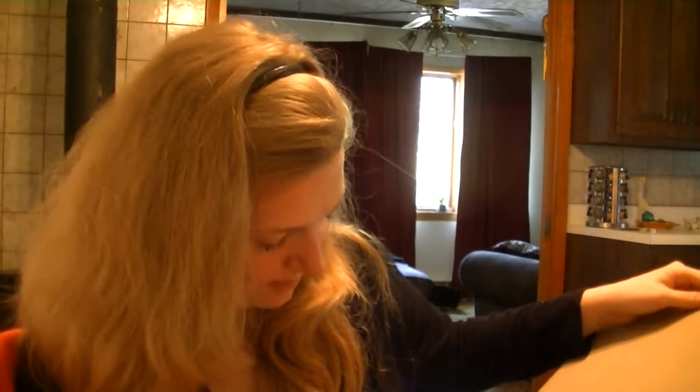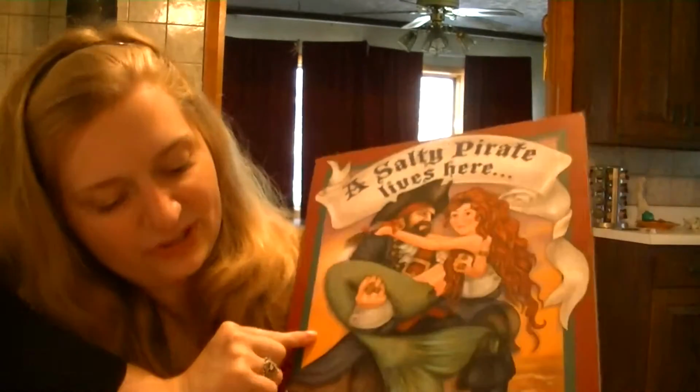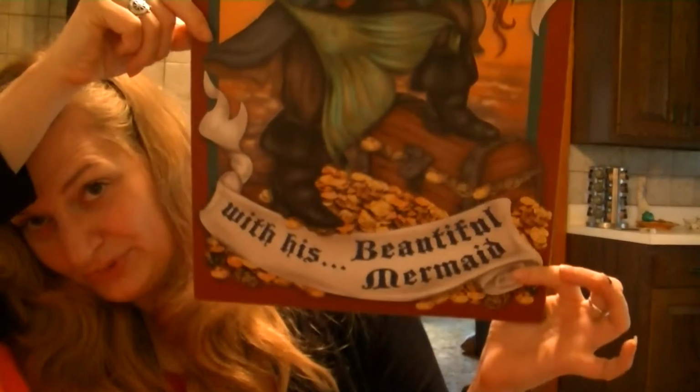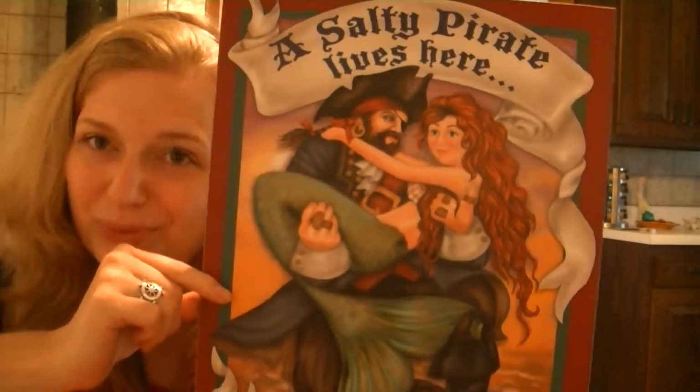Next is this sign. And every time I go, for the past 3 years, they've had this sign there. And every time I go, I'm like, I'll get it next year. No, I'll get it next year. So I'm standing there, and I just picked up the shot glasses and the shells and stuff. And I'm looking at it, and I'm like, screw it. I'm getting it this year. I'm going to put this one in the bathroom, I think. And it's so cute. Look at it. It says, a salty pirate lives here with his beautiful mermaid. And there it is. It's the salty pirate and the beautiful mermaid.